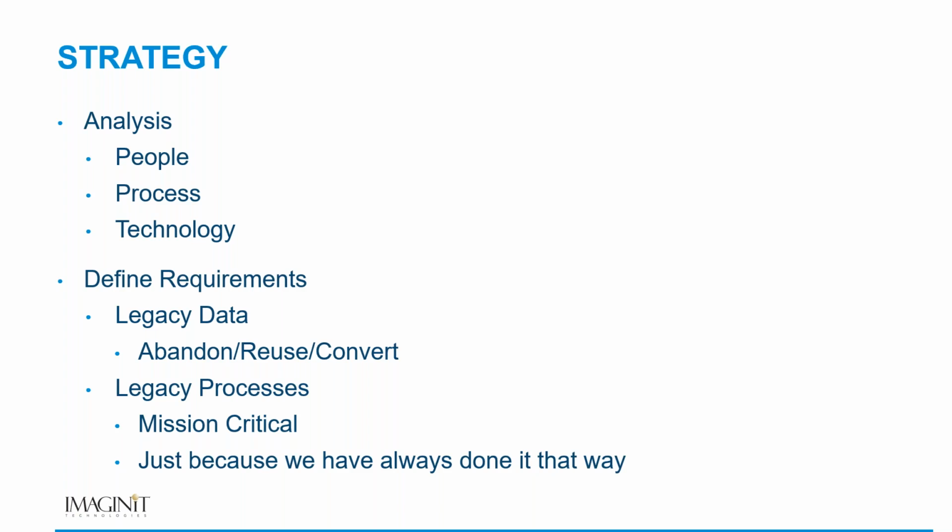So with that, we need to think about the people that are using these tools. We need to think about the process that is being used by these people and what tools they're using. And finally, the technology that's being utilized and how we're going to replace that technology.